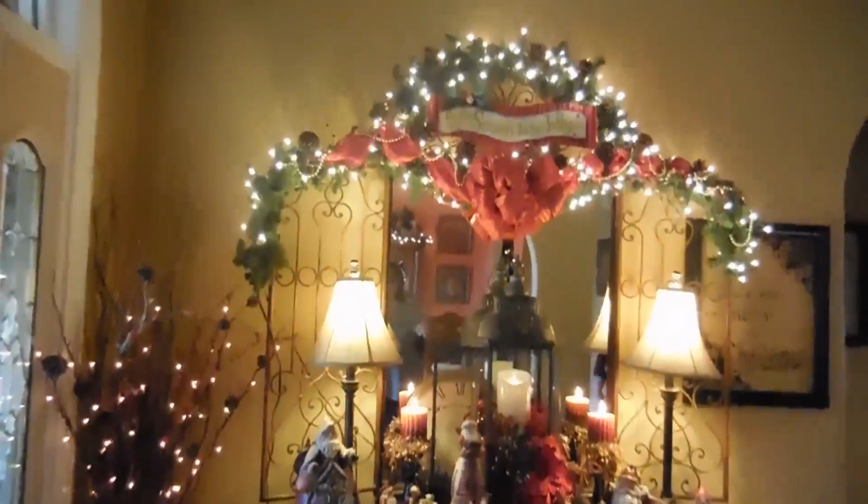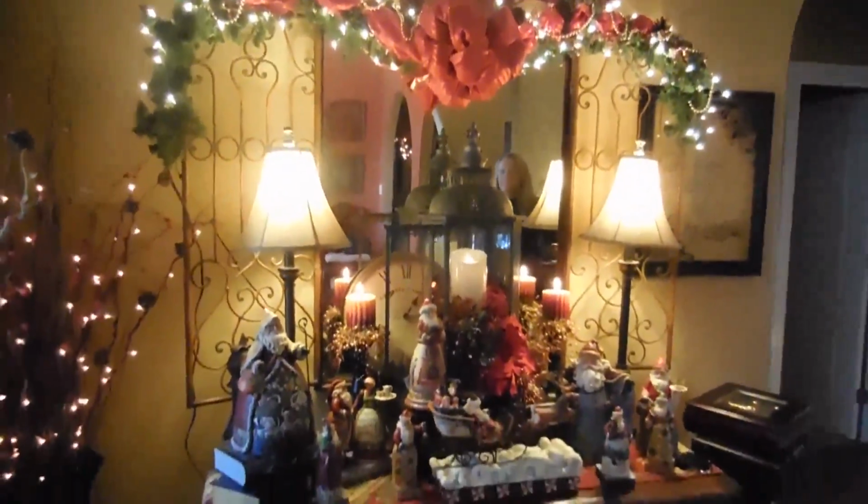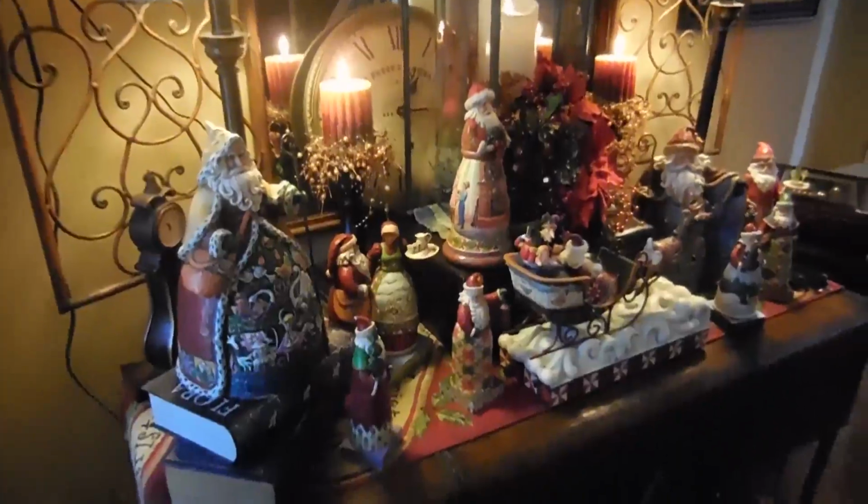Okay, this area is her foyer. And here's what's so cool. I've filmed everything kind of up close, so I'm going to show you guys that as we go. But I'm going to let Tracy tell us about all the vignettes. The first thing I noticed is your love for Jim Shore just from this table. Absolutely. Tell me about your Jim Shore goodies.